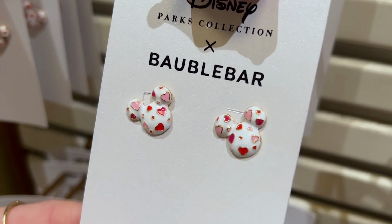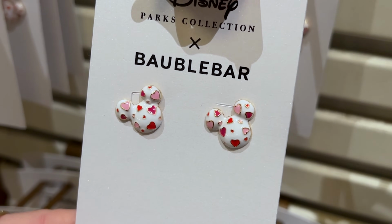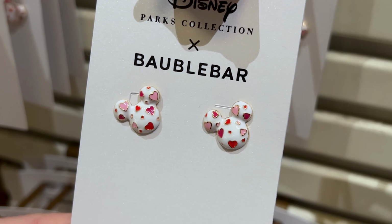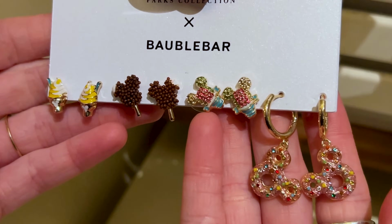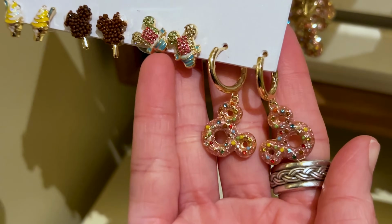For $35, they got these Bubble Bar Mickey Mouse Valentine's Day earrings. They are precious with the hearts on the inside. Look at these with the Disney Eats or Disney Snacks. I say Disney Eats, it's a new collection, but it's $60. It has four pairs of ears.